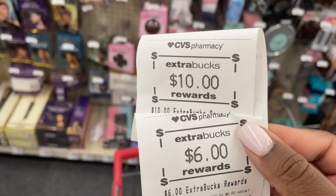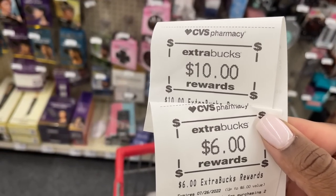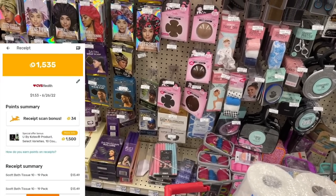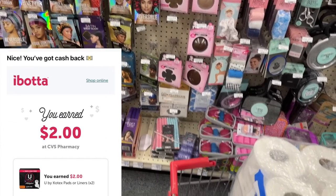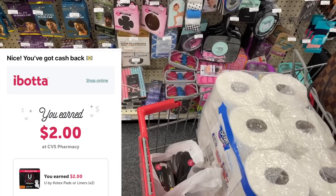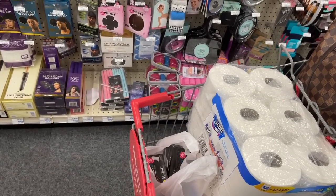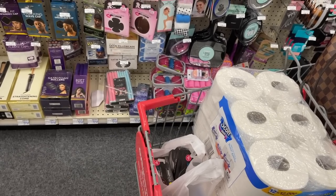So $23.14 is what we paid out of pocket, and then we did get back a total of $19.50. $16 in Extra Bucks for this deal, 10 for the spend $30, 6 for the Colgate, and we got back $3.50 from the rebate apps. So $1.50 from Fetch Rewards, and then I also got back $2 from Ibotta. So that transaction with our paper products, our Kotex, and the toothpaste was only $3.64. So we are still up about $3 since we made over $6 on that Compeed. So we're still in moneymaker status.